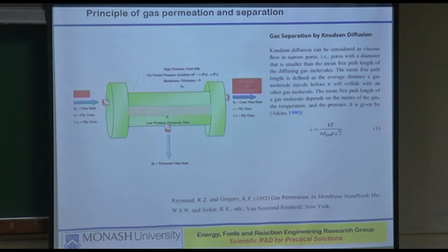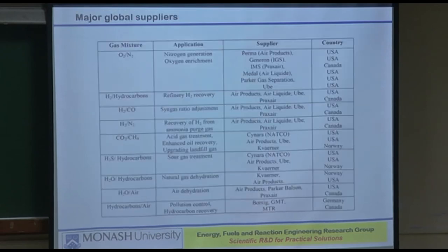Even if you put enough money, the knowledge takes time to develop, then scale up gradually. You cannot go from this big reactor to big plant. So I have kept this paper over there. You should take the time, hopefully, to read it.